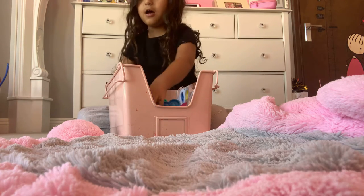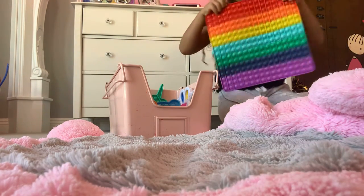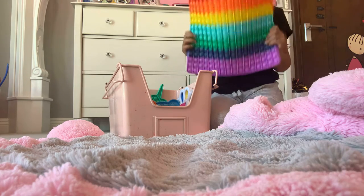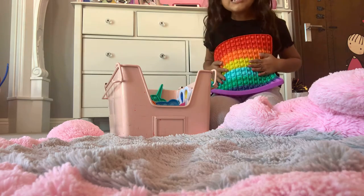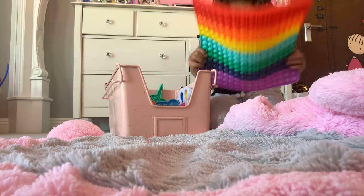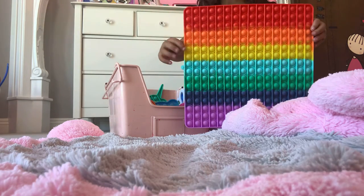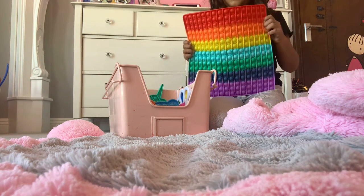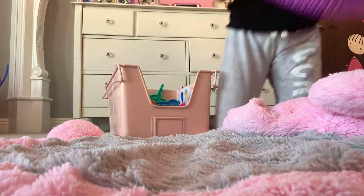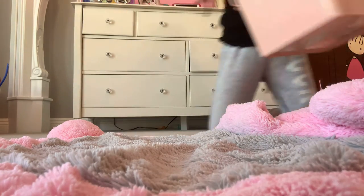And last but not least, let me get it. The big one, the jumbo poppet. It's humongous. Has like more than 100 pops, I know. It might not look as big on camera, but in real life, it looks humongous. Okay, let me just put this one back.